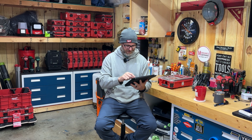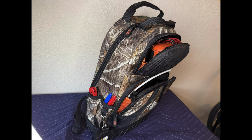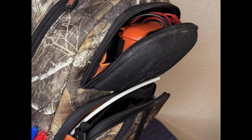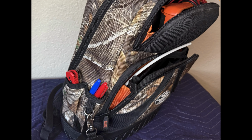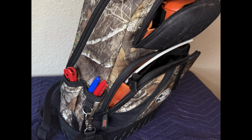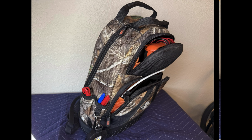But he's got lots of Husky tools inside that Husky pouch there. We'll move on to the next picture where we're getting into the Klein bag. So up here in the front, looks like it's got a kind of protective pouch for you to put your meter. Also has another spot here in the front. He's running a red and a blue Sharpie, not Inksaw, started to say Inksaw, and then another Milwaukee Fastback that we can see. Some black electrical tape as well.